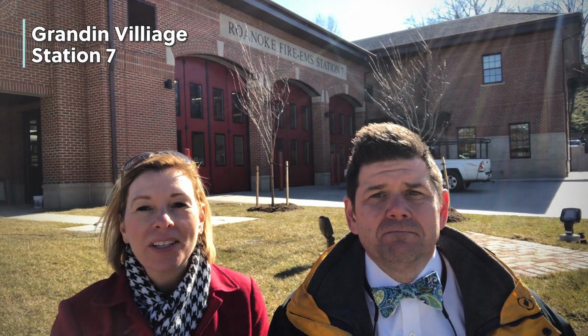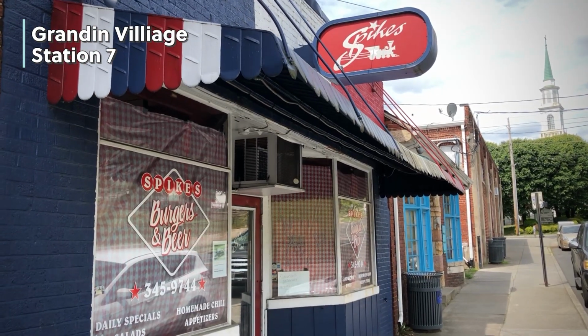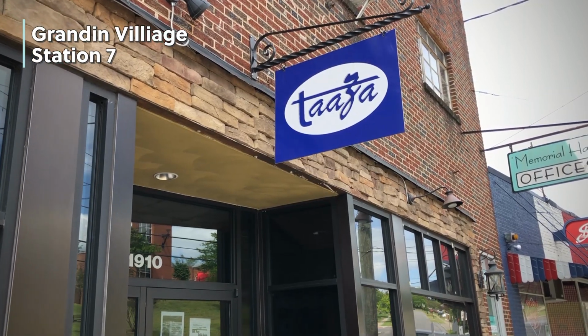So we're in a little bit different area of Grandin right now, and behind us you're going to see the brand new firehouse that they have created to better serve the community here in Grandin, Wasena, and Raleigh Court areas. This area of Grandin Village keeps going with that mixed-use theme. We've got an office building, a salon, restaurants like Village Grill, Scratch Biscuit, Pop's Ice Cream, and Spike's, which is a nighttime bar with great hamburgers too. Taza and Farmagesa too. So tons along this strip as well.